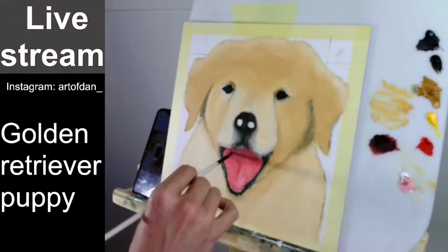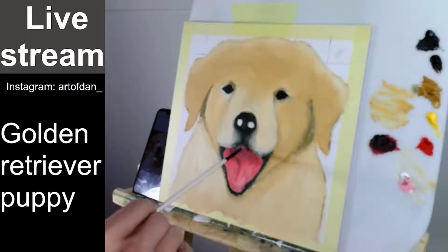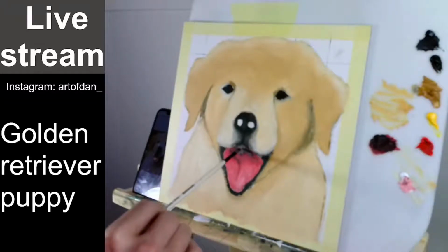Okay, let's divide this area. It's going until here, and another going until here, and then I will blend it after.